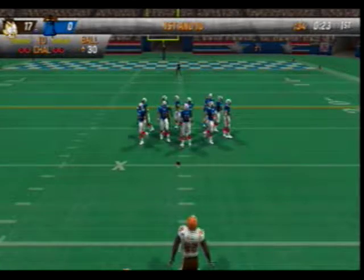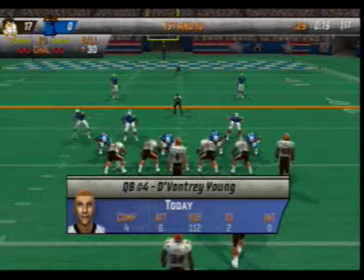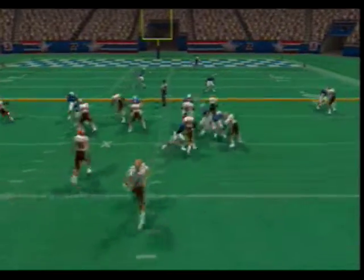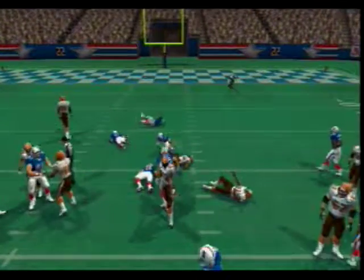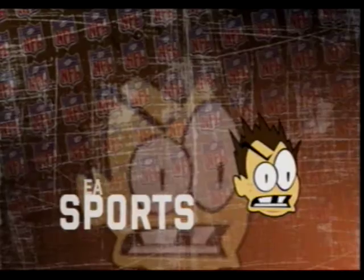First and 10. Ball on the 30-yard line. The home team comes out in a nickel package. With a counter play, runs through the tackle. Blair is there on the stop. This is a great block. Watch here. He just barrels into the defender, taking him right off the turf. Now that is a textbook block right there.